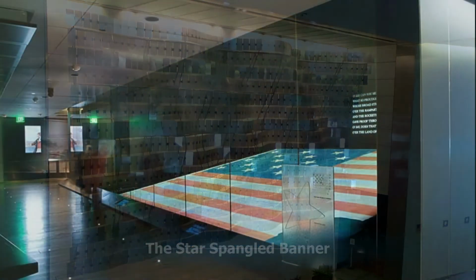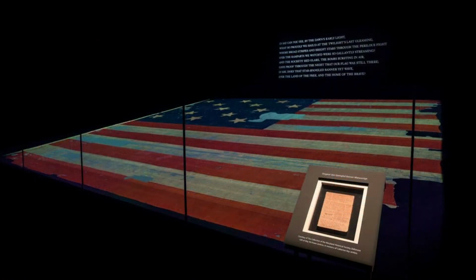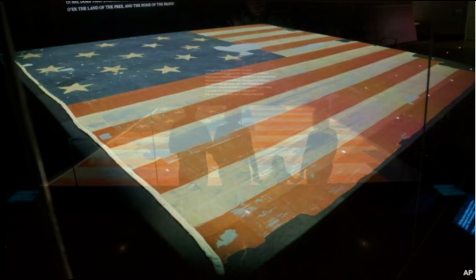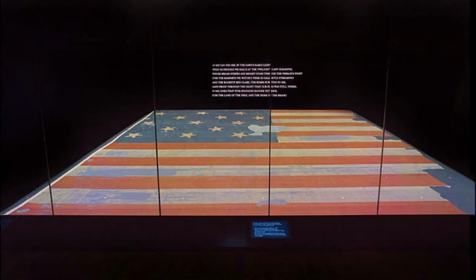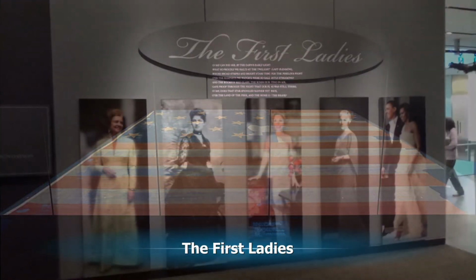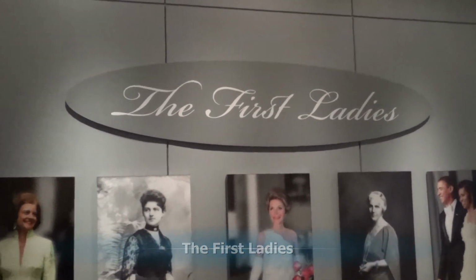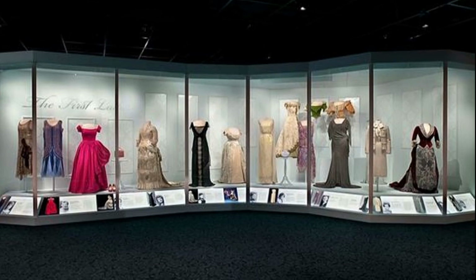Now we go to look at the Star-Spangled Banner. This is the flag that actually flew over Fort McHenry that morning when Francis Scott Key wrote our national anthem. Next, we'll head to the display for the First Ladies. We'll see dresses that they actually wore and the china that they picked out for the White House.